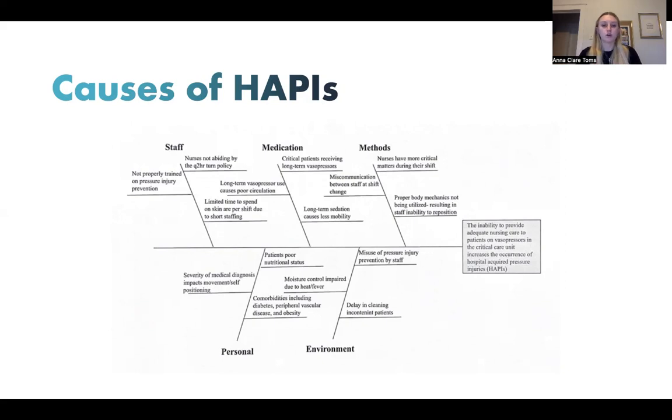Methods that can also contribute to causes of hospital-acquired pressure injuries are that nurses sometimes have more pressing matters. It can be challenging for a nurse to think about repositioning their patient when they're trying to keep them alive. And I definitely understand that. This new pressure injury prevention bundle that I have developed, which we'll be discussing, can be incorporated without the nurse even knowing that they're incorporating this into their day. It shouldn't take away too much time and it should help them.